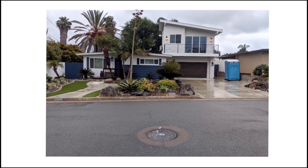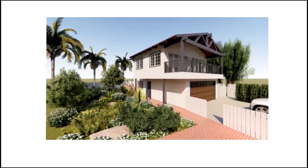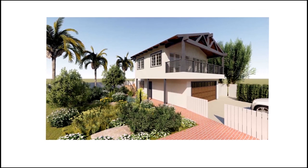Just since I have the pictures, I'll show you a couple others. This is one that we completed before they increased the size of ADUs. It's 640 square feet, which used to be the maximum allowed in Carlsbad for an attached ADU, and this was just built over an existing garage. You can kind of tell what the existing house must have been.